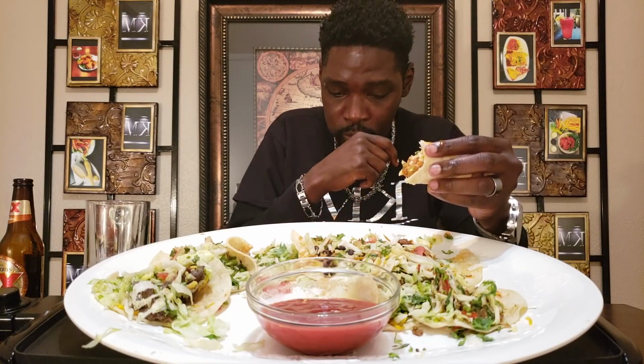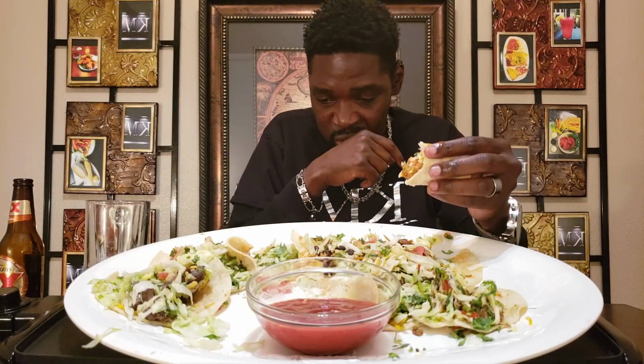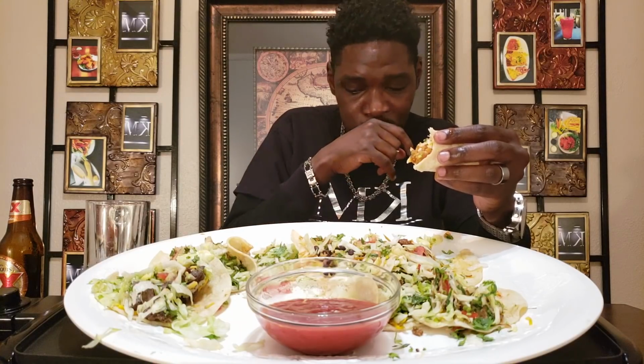Oh, and the grilled veggie was $1.99. The fish was $1.99. The shrimp was $2.59. And the chicken fajita and the beef fajita was $2.59. So all together, that's 1, 2, 3, 4, 5, 6, 7, 8, 9 tacos. And it was like $22. That's cheap. That's really cheap. Really good, y'all.